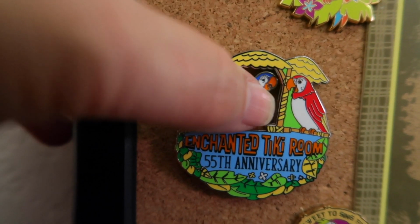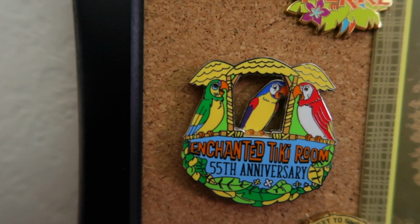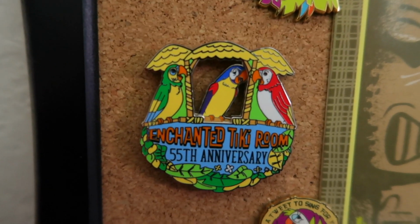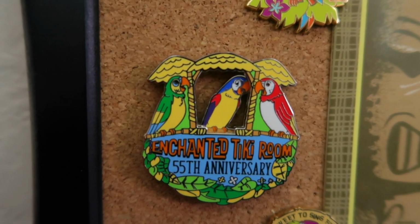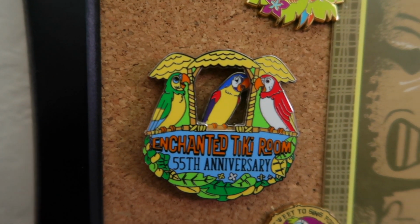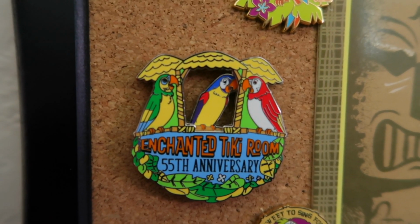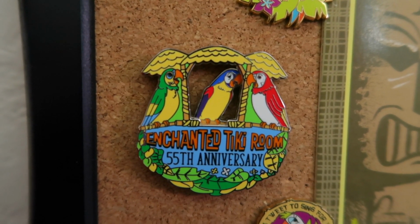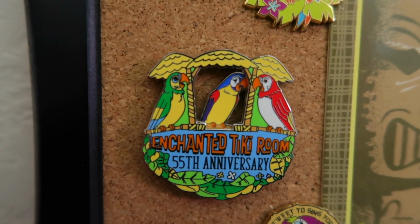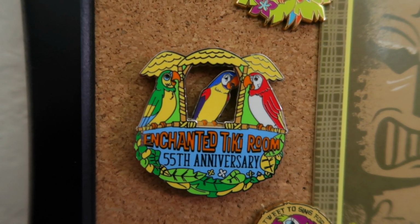So it has an element, kind of a spinning element in the center. So that bird spins and he pops back up facing the other way. So it's really fun. Now these Enchanted Tiki Room pins were limited edition to 2,000. They released again for the 55th anniversary. Now I didn't get them during that time because I was just starting pin collecting last year. Again, this was in June, and I had to find them later, but I'm so happy that I did.